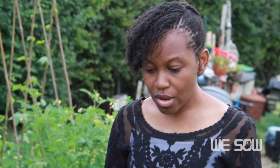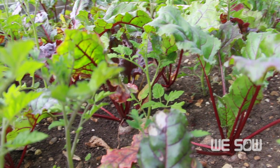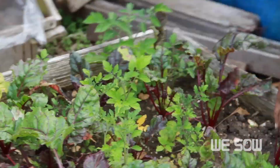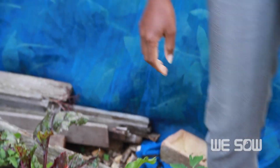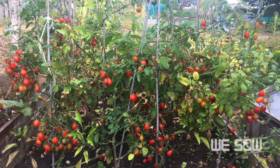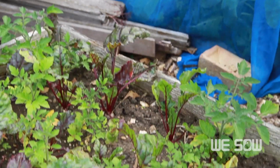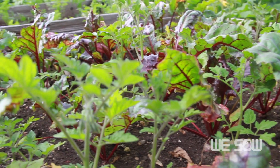So again, we're constantly learning about how to grow food. We're hoping that this year, because we've changed the soil, we'll have nice, long, healthy carrots that are not forked. Over here we have beetroot, which is really starting to come up and grow nicely. Last year in here we had some tomatoes, and they've decided to make an appearance as well, but we're just going to let them grow together as companions.